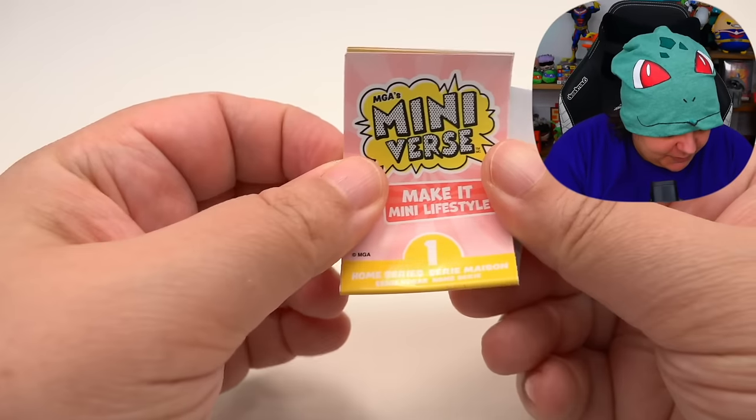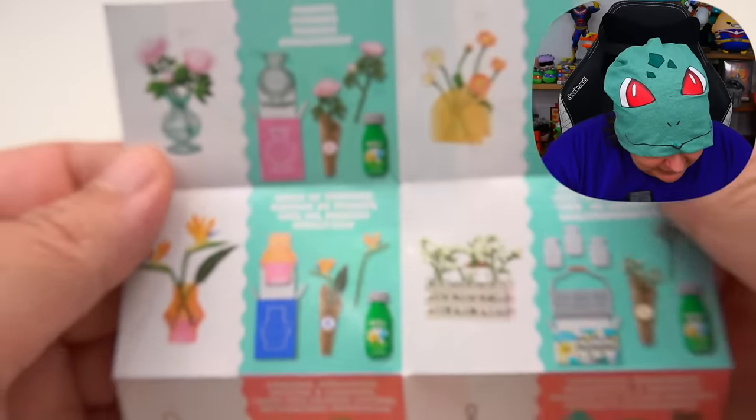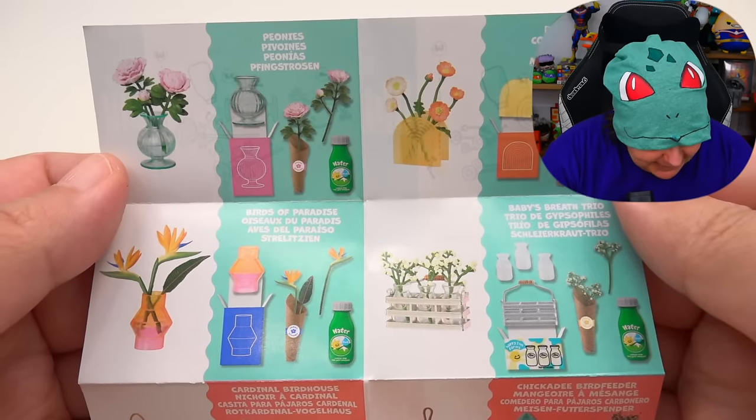But before we see what our project is, let's see what we can, okay. All right, so it opens this way. So it looks like we can get quite a few different plants.